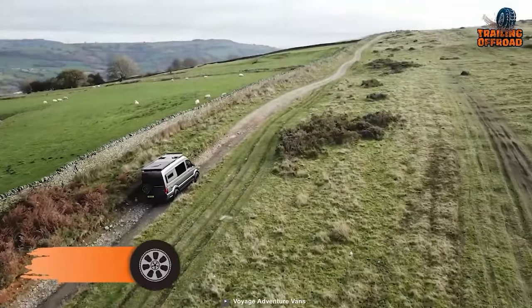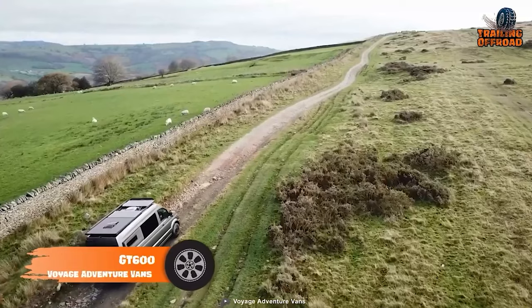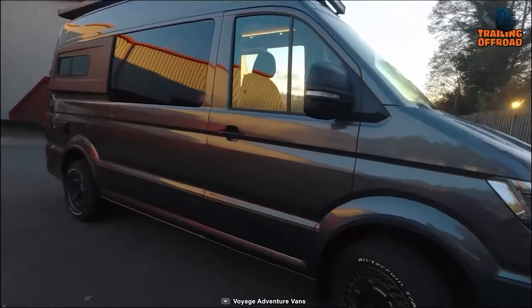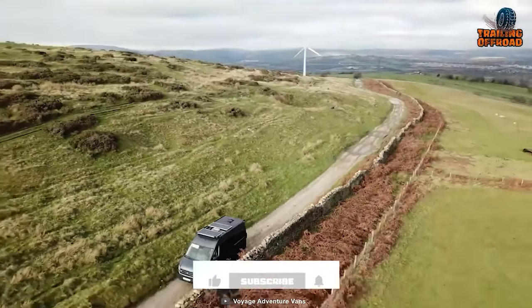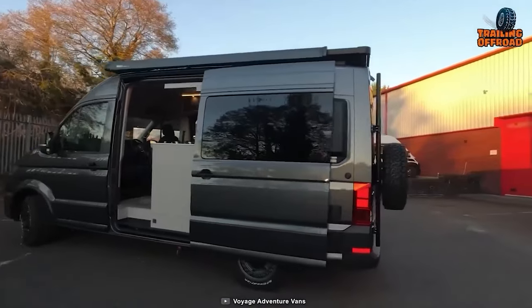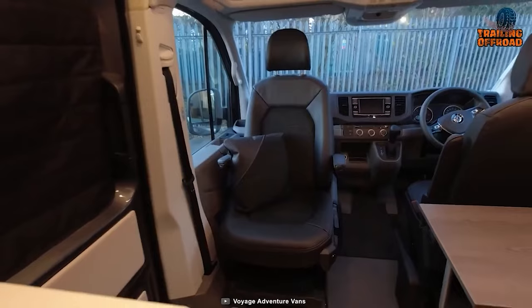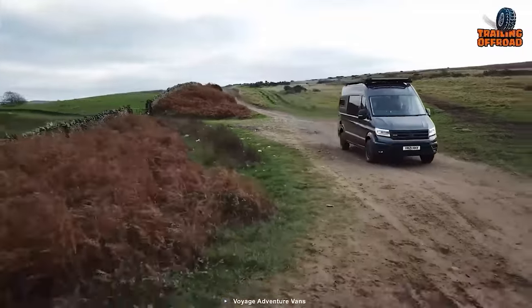Voyage Adventure Vans, formerly known as the Celtic Motorhome, modified the GT600 to beat all the challenges off the paved road. Now, this camper van allows you to choose a Volkswagen Crafter or a MAN TGE as the base vehicle. And we can all pretty much agree how capable these vehicles are of conquering the toughest of trails. Besides the performance of its 4x4 drivetrain, the GT600 comes with a small yet cozy living space with some intelligent storage utilization. So, making yourself comfortable after a demanding drive won't be something to worry about.